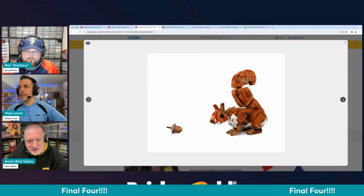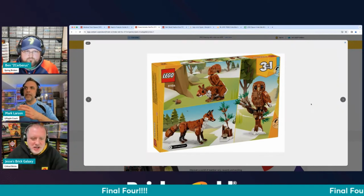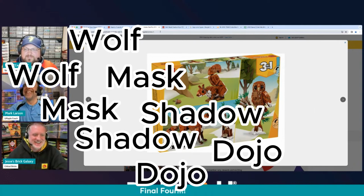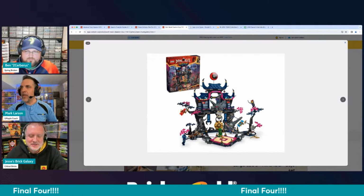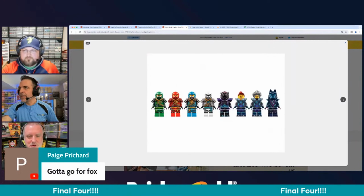It's good character creation skills. Although you'll learn, the wolf head, the wolf head shadow mask, whatever. No, I can't say it. I can't say the Wolf name. Mask Shadow Dojo. But there is some sculpting there, right? Quite a bit. I like sets that teach you some skills, and then parts is also part of the package.